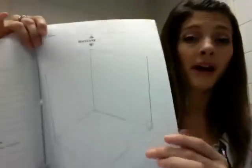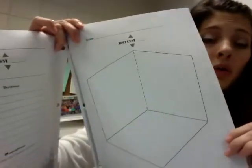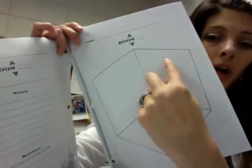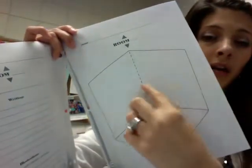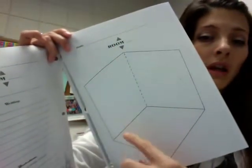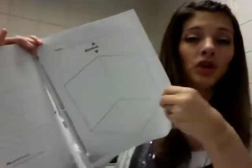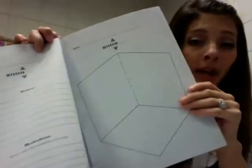Down here is a spot for illustrations. This is not where you're actually going to draw them, just kind of you're going to list what pictures you're going to try to find. And then this page right here, you actually plan out the layout of your room. Where are you going to put your title? Where are you going to put your pictures? What are you going to put on your floor? This is a planning page, and there's a set of pages for all 4 of your rooms.